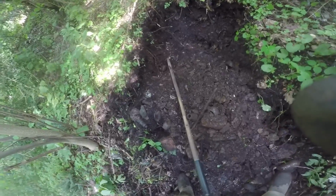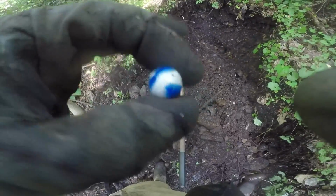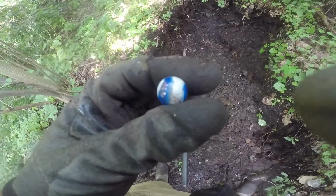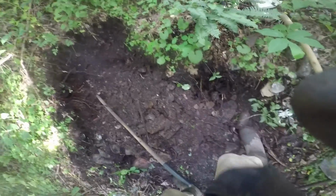Hold on, I'm getting it. Oh yeah, it's a Marble King. It's a cobalt blue with a lighter baby blue stripe on it, which makes it kind of nice. Real nice condition. So that's 2 marbles for the pocket.